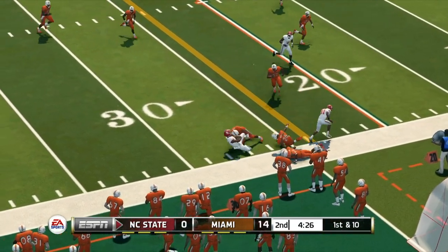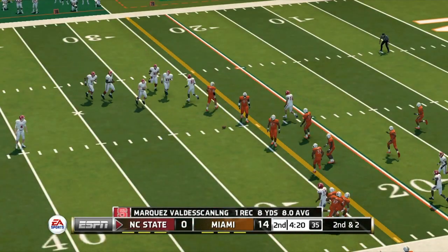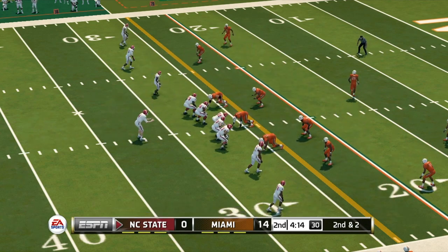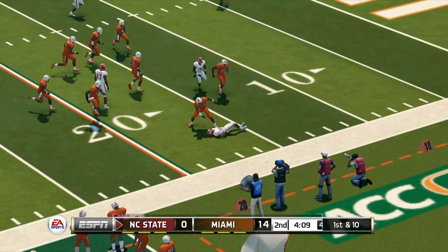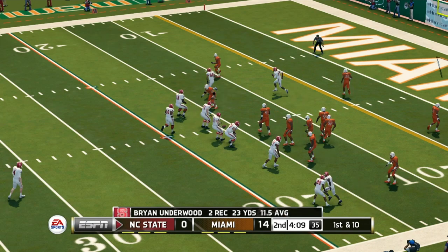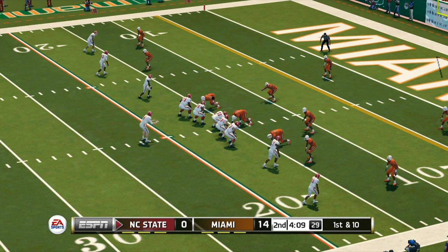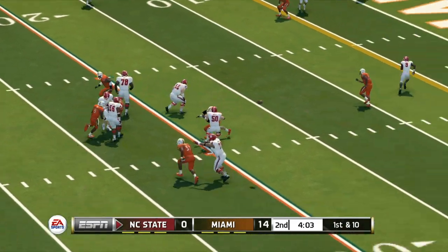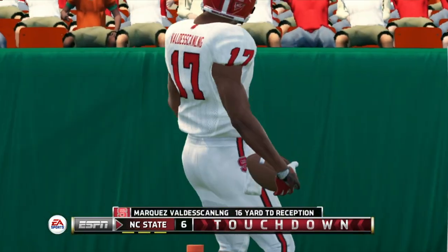Fires it out. Brought down around the 26-yard line. That's a gain of eight on the play. That makes it second and two. Five wide. Makes the grab past the marker. He's under some heat. Quick throw out to the receiver. The five. Touchdown, North Carolina State.